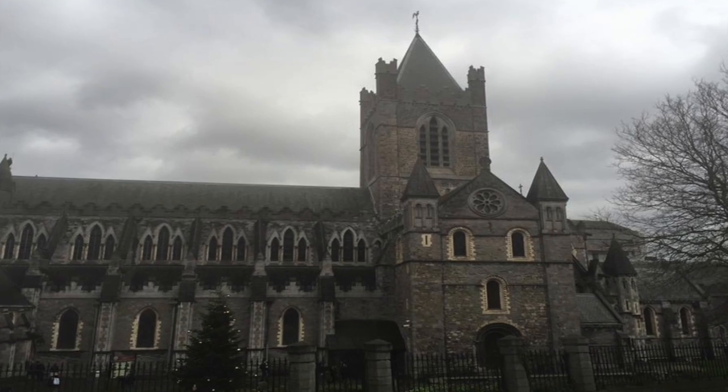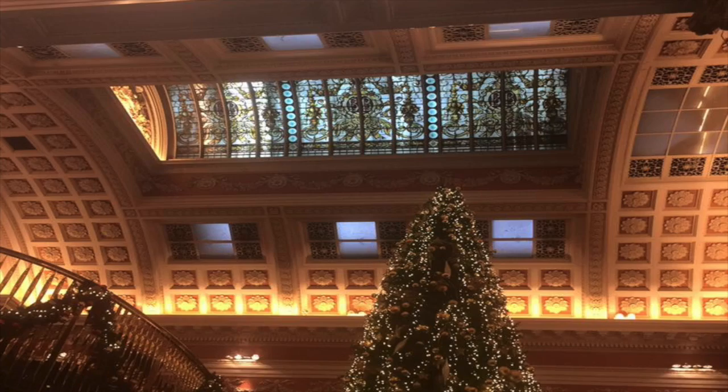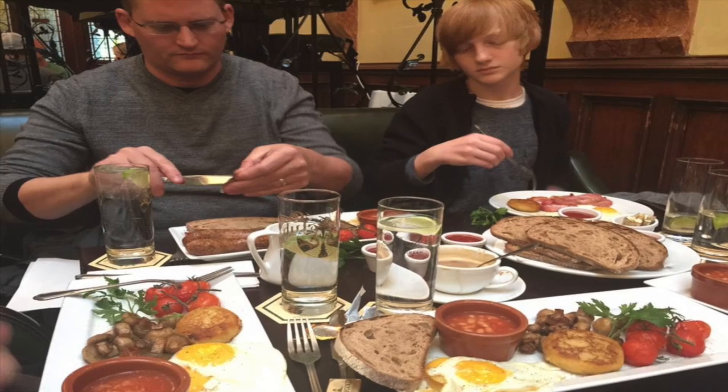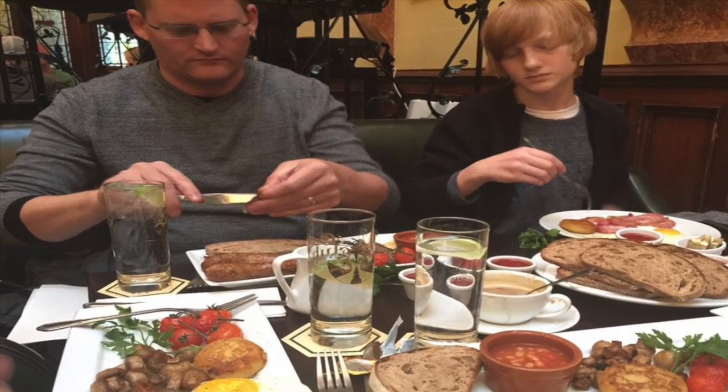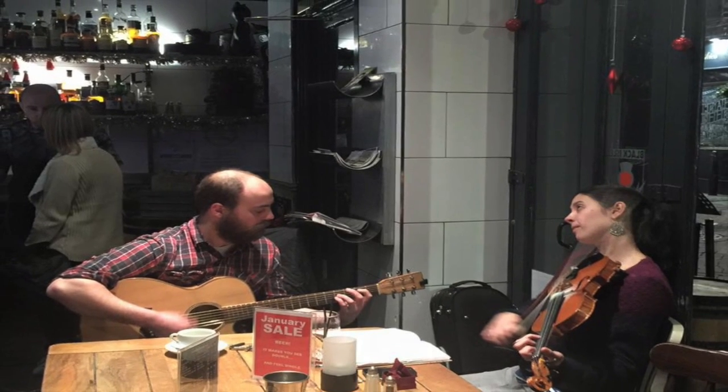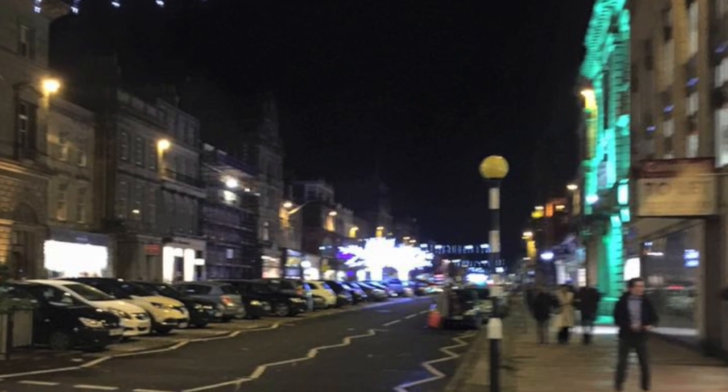We did the big bus tour, that was showing that we were on the big bus tour, because that's one of the best ways to see a city. You can just go around on the big bus and then know what you want to go back to. That was an Irish breakfast. This is in Scotland, and great music.